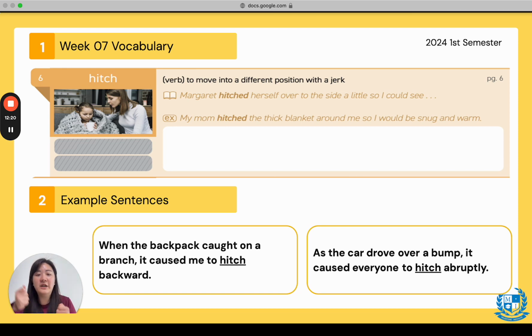Or, as the car drove over a bump, it caused everyone to hitch abruptly. To move abruptly, in a very quick way. In a quick way, sorry.